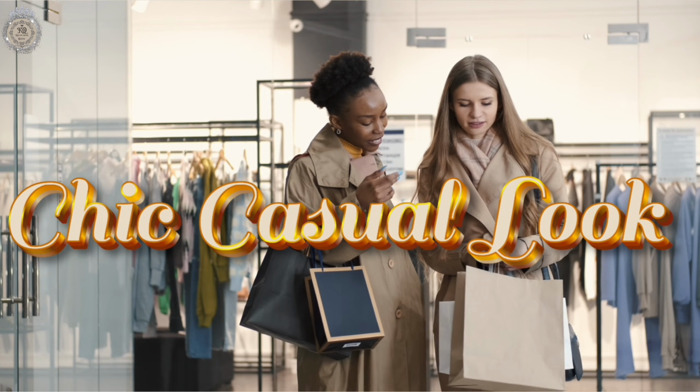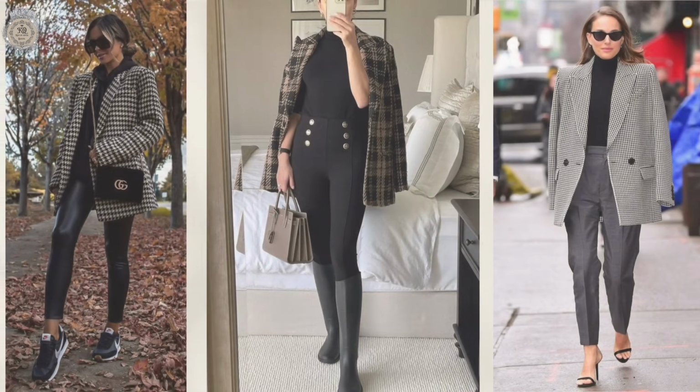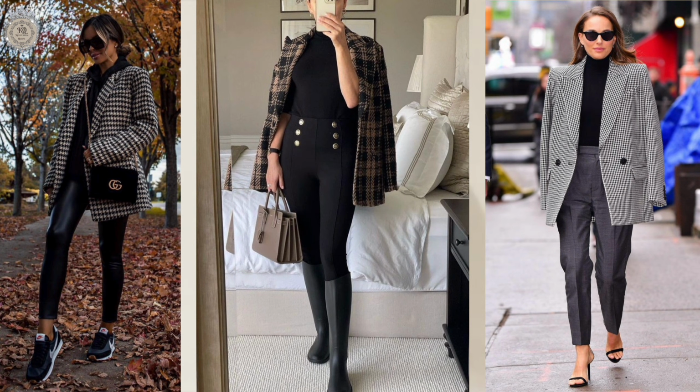Chic casual look. Try a checkered blazer with high-waisted jeans and a simple cotton t-shirt. Add sneakers and a small backpack for a relaxed vibe.